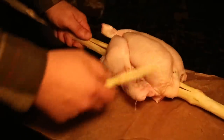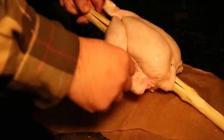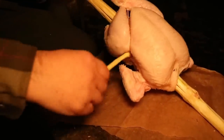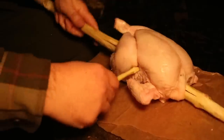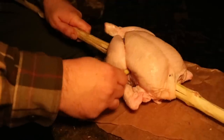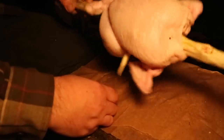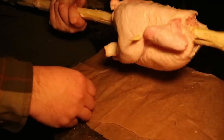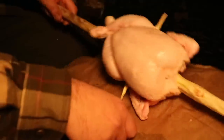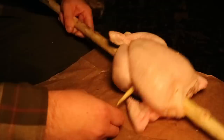And this is the piece that's going to go through, and hopefully it will. Quite hard to get on camera. Okay, I can feel that that is holding in place, so there's going to be no slipping of the chicken. Can do it with the legs and the wings as well around it, using the same kind of technique, but it's only a small bird, I think that's going to be fine.